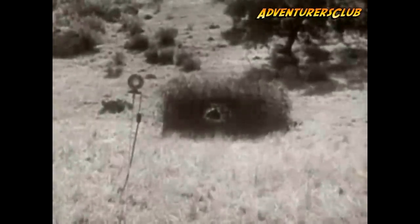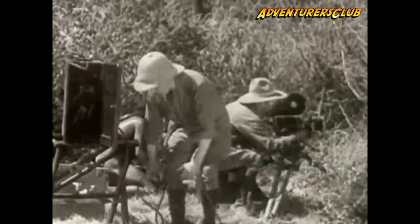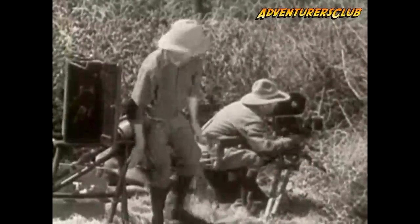You know, this reminds me of a duck blind back home. That's practically what it is, except that we're hiding a camera instead of a gun. Kega, our Maasai boy, had chosen the location of our boma, or thorn bush protection, near a stone salt lick where a group of lions were in the habit of coming.